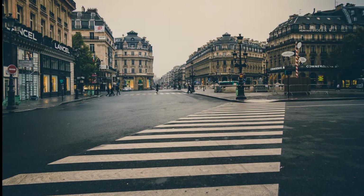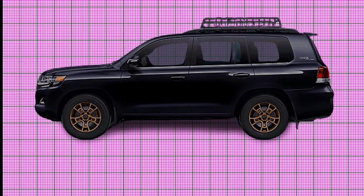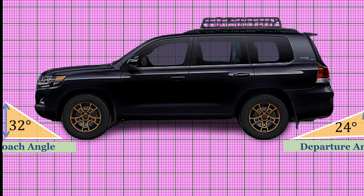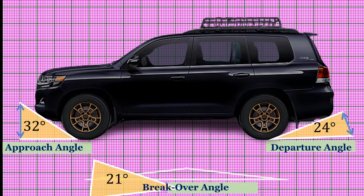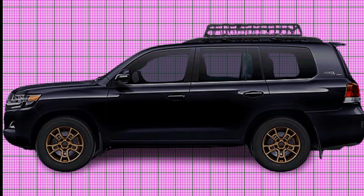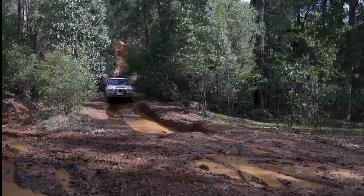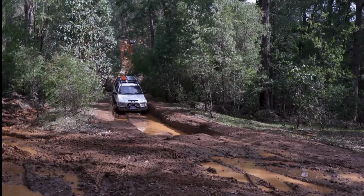When it comes to the 2020 Land Cruiser geometry, it has an approach angle of 32 degrees, which is 2 degrees better than the Mercedes-Benz G-Class. The departure angle is 24 degrees, and the breakover angle is 21 degrees, which makes it overall pretty good for a full-size SUV. It means with the Cruiser, you can climb hills and go through challenging paths effortlessly.